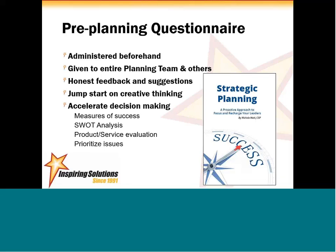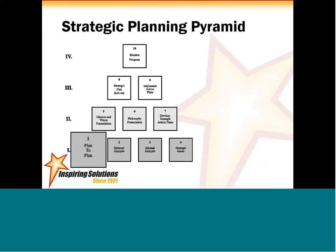SWOT analysis is another part of the process, but we also ask those questions on the pre-planning questionnaire. In other words, what are the strengths, weaknesses, opportunities, and threats facing your organization? And then we want to know, how well do you feel your product or service is being received in the marketplace? And from all of that, we will then prioritize your top strategic issues.